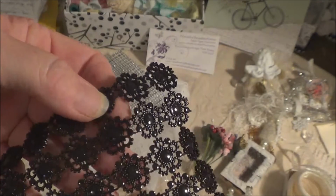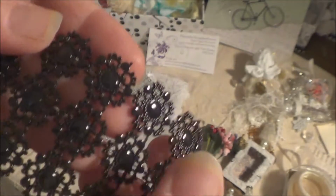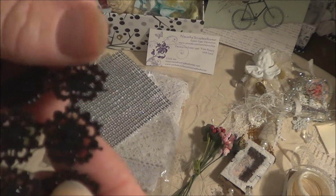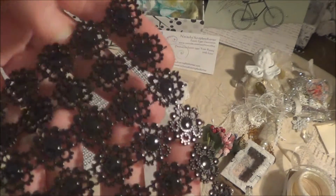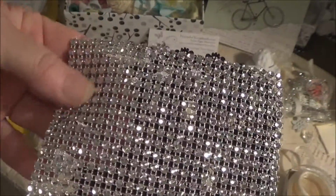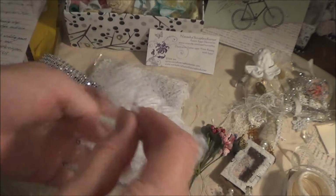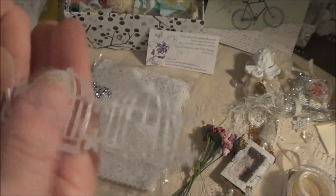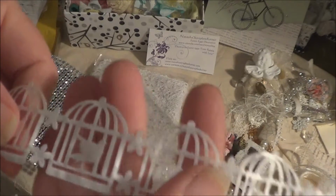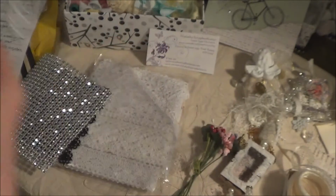And this, I think I've seen some of the ladies show this as well. It's really unusual, isn't it? Like tiny little black flowers. Thank you. And some mesh bling. Thank you so much. And some, oh, isn't that sweet? How lovely would that be for ATCs and cards, or even matchboxes? It's like a little birdhouse trim. That's beautiful.